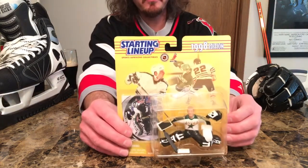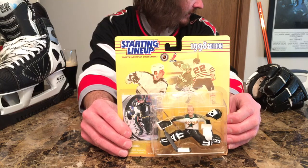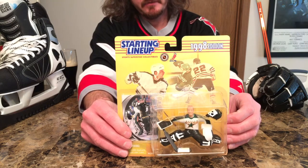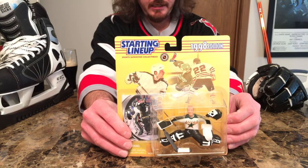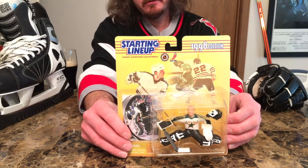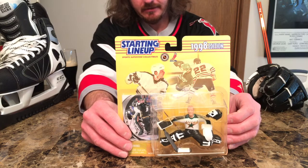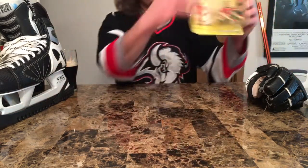We have Ed Belfour, and Ed Belfour was definitely one of my favorite goalies of all time. He played for the Chicago Blackhawks for a number of years, and then he was traded to the Dallas Stars, as you can see in this particular action figure. And of course, the Stars themselves, well, they were moved from Minnesota, where they were the North Stars, Mike Modano and the gang, and so they went down to Dallas.